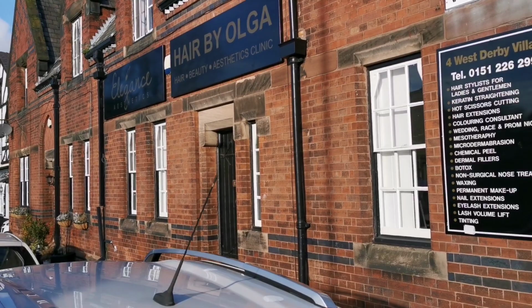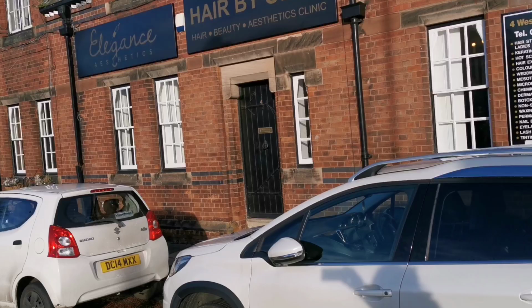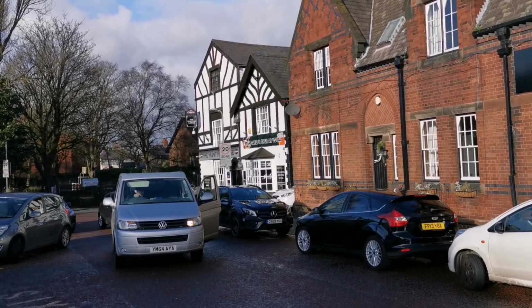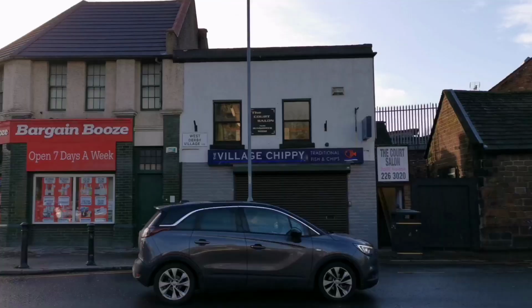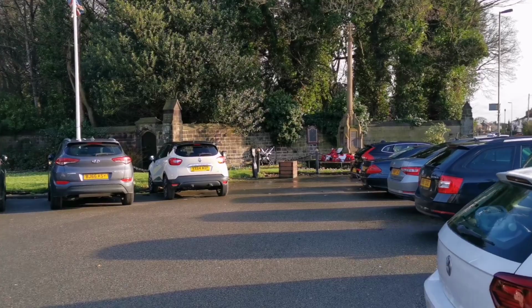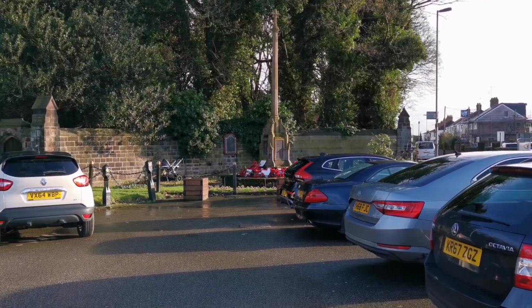This used to be a pub. We had three of them. We had four of them. We had that one, that one, that one. And that one, that was a fountain. That's the memorial.